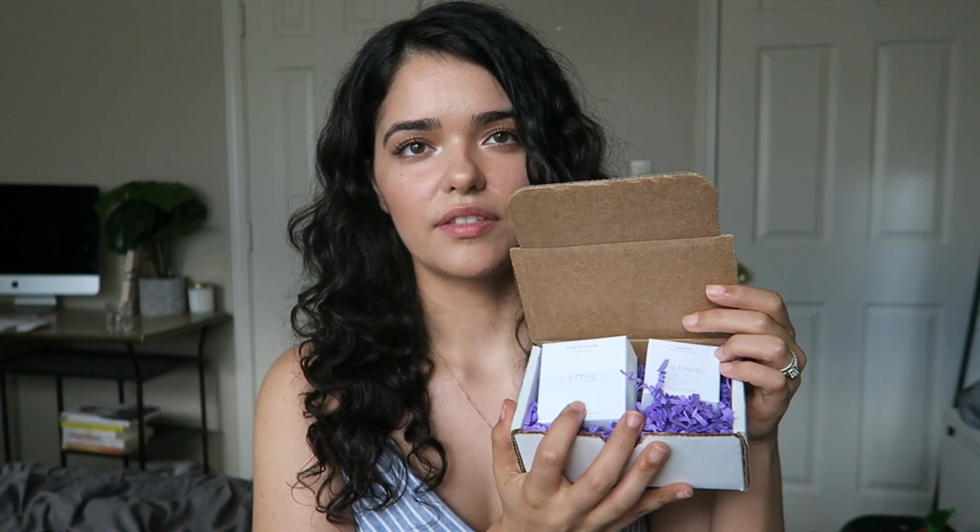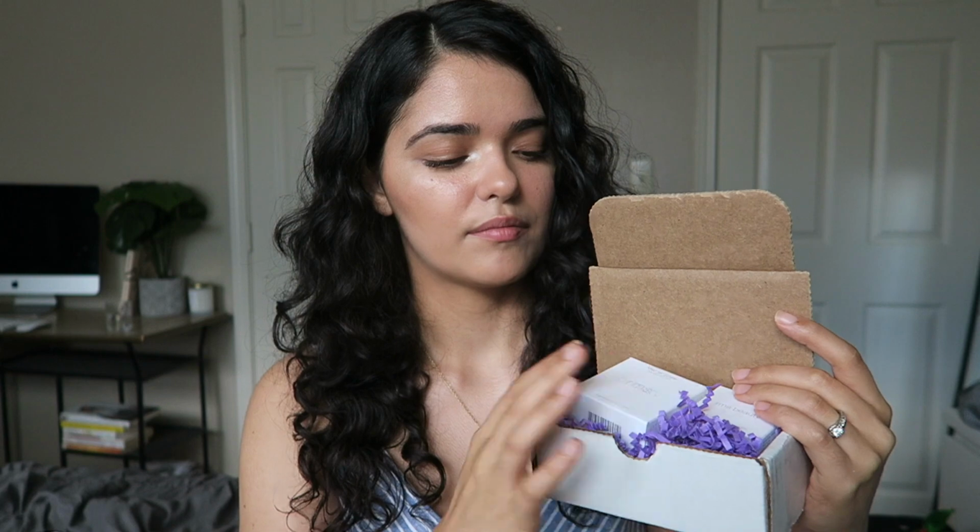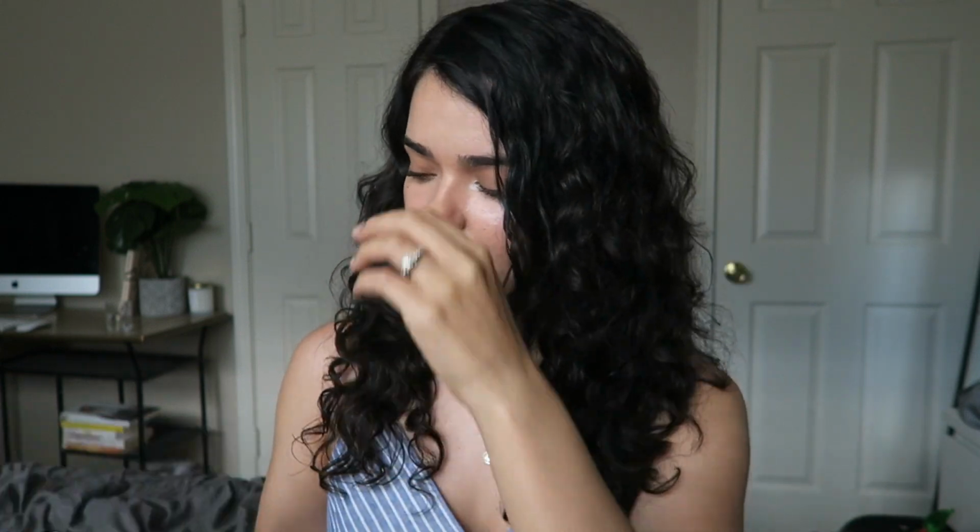I ordered a few things from them, and I like that it came in a really small box and everything was made out of paper. So they are really thoughtful when they send their products. So I'm going to give you guys a few swatches of what it looks like.